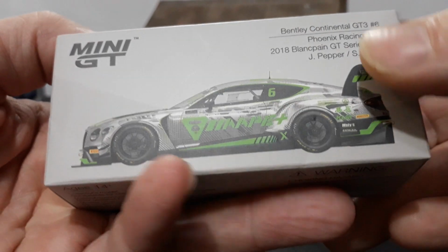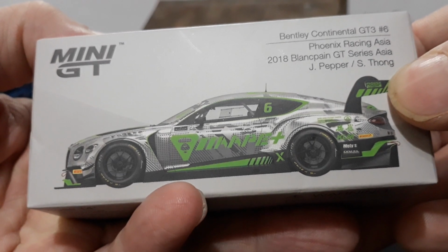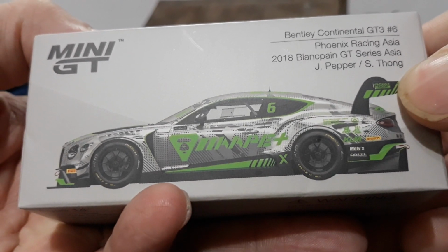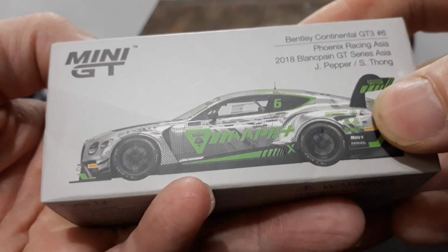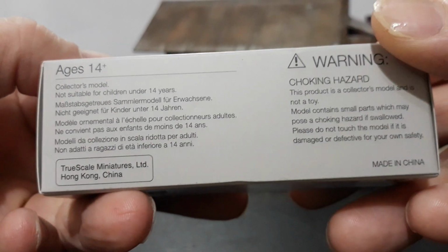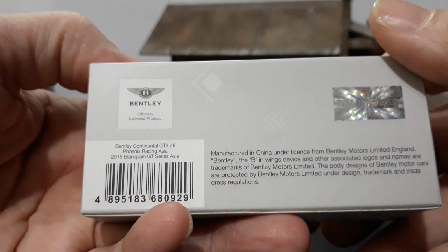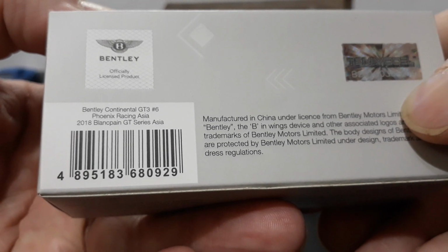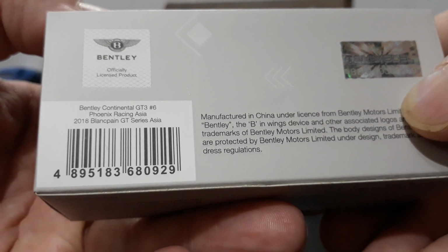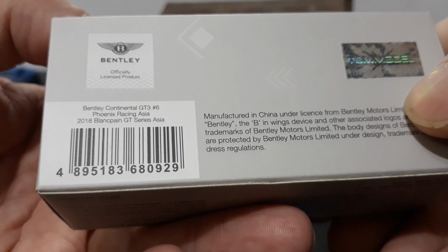But anyways, this is your Bentley Continental GT3 number 6 Phoenix Racing Asia 2018 Blancpain GT Series Asia, J Pepper and S Thong. So that is the guys driving, the name of the car, and the racing series and such. So there's your restrictions and warnings. As usual, this end cap has Pop Race. This end cap has Pop Race. And on the back side, you have your licensing for Bentley, your holographic TSM model sticker, and then your UPC. It's Bentley Continental GT3 number 6 Phoenix Racing Asia 2018 Blancpain GT Series Asia.